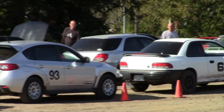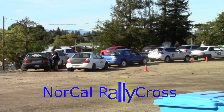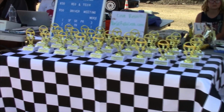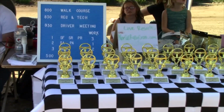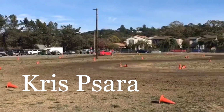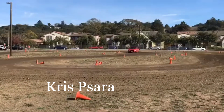We're at the Sonoma County Fairgrounds D lot where NorCal RallyCross takes center stage. They have put together a very nice track here in the dirt, and there are the trophies they will be going for. We're about to see the modified all-wheel drive division, and this is Chris Pacera on a red WRX STI. Looks like he's getting off to a great start.